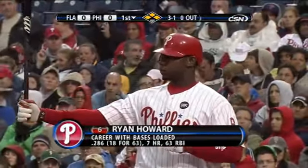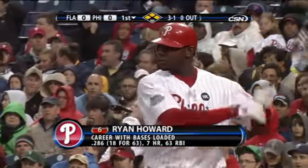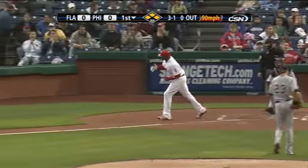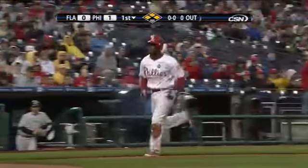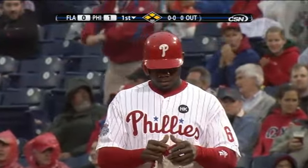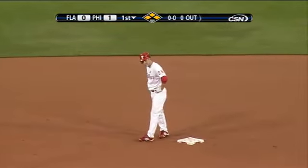7 career grand slams for Howard, including 2 this year. And there's ball 4. It's an RBI for Howard. Back-to-back walks by Andrew Miller, and the Phillies go out on top 1-0. And the Phillies' success with the bases loaded continues.